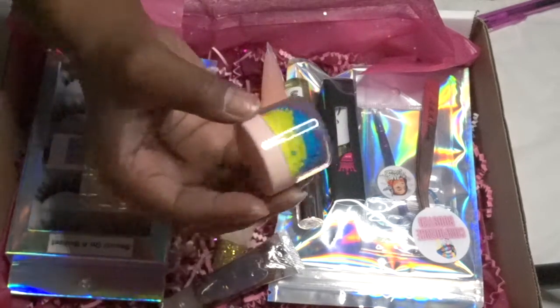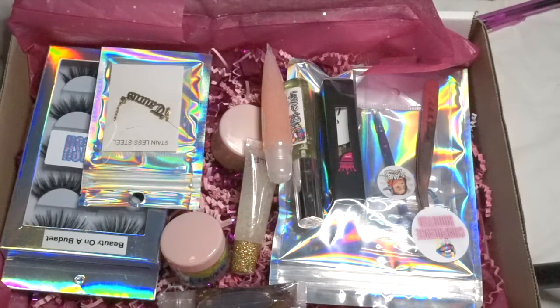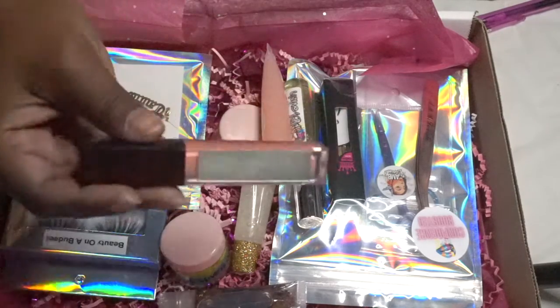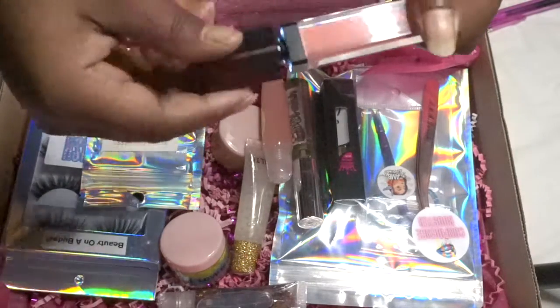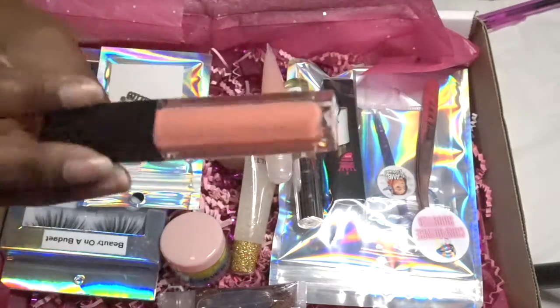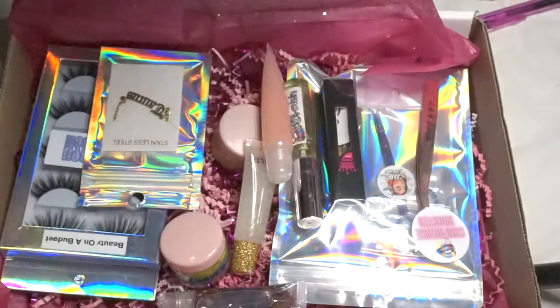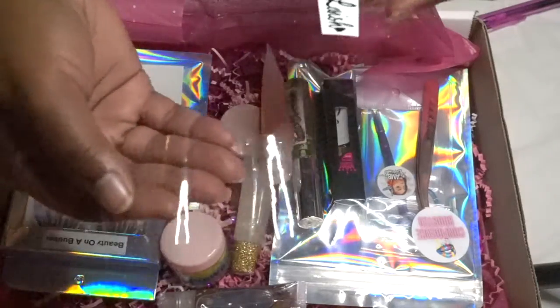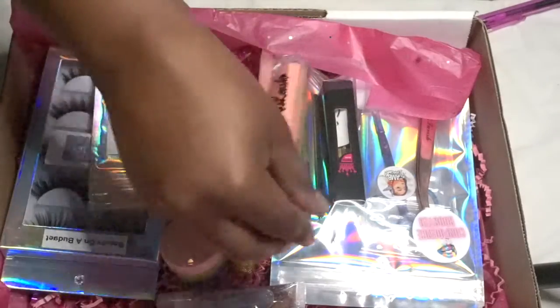The next item is going to be the Love is Love lip scrub. The next one is going to be the peach watermelon with the black tube. It comes with the mirror and it has lights on it. So I'm just going to put my logo. I do have that, but I am going to put my logo on here. My vinyl, I like to use packing tape because it works the best, thanks to my mom telling me that. So that's peach watermelon.